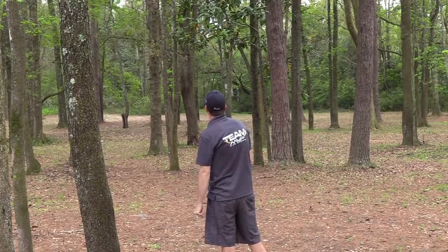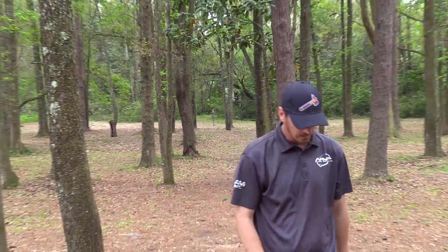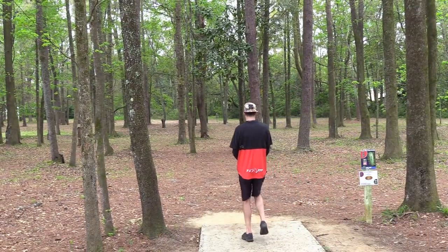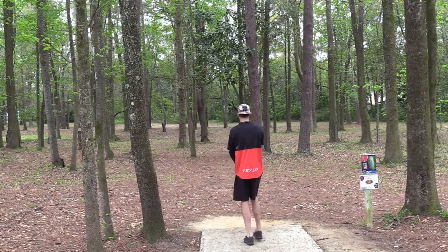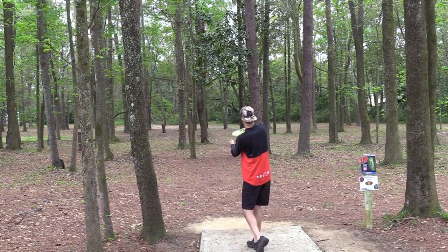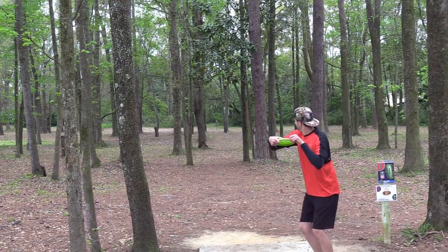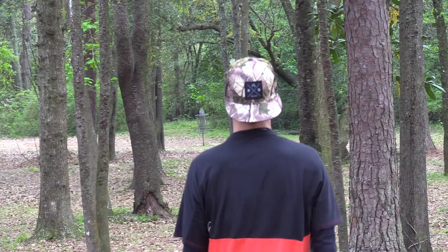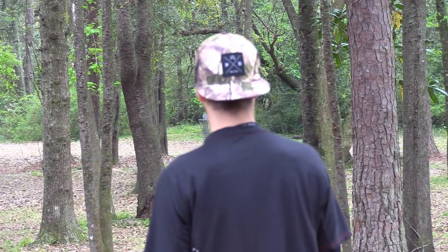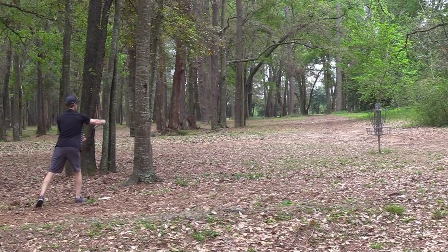I kind of throw it on a little bit of a sidearm angle there, but just with the thumber grip. Came in a little shorter than I was expecting. I probably should have thrown it a little more up and down to get a little extra distance, or maybe just thrown it a little harder. I really didn't throw any thumbers in the off season, so this last month I've really been having to improve my thumber game. Now that everything's feeling good again, I feel like I can hit all my lines with thumbers, but it's definitely been a little bit of a struggle because I didn't throw any in the off season.